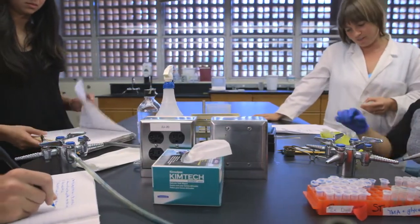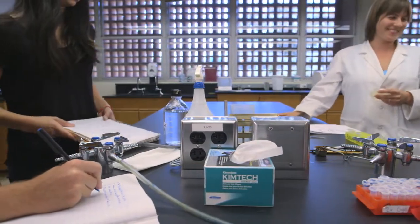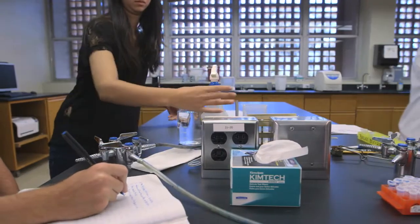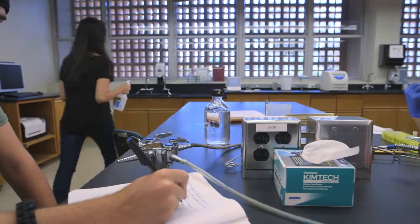Being organized is a key part of the success of your experiment. Remember to make notes of what you've done during the lab, keep the work area neat and clean, and put equipment back in its storage place when not in use.